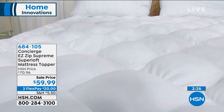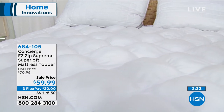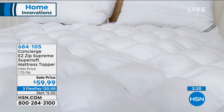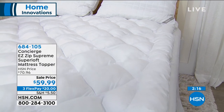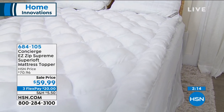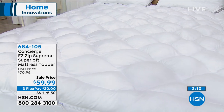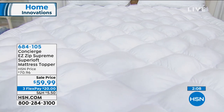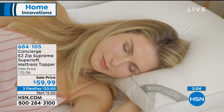It's the comfort, it's the protection, it's knowing that when you launder your sheets, you can have a really clean, tidy, hygienic bed. Because Ellen, we joke about it, but seriously, you cannot truly wash your mattress. You can't throw it in the washing machine. You can't send it to the dry cleaner. This is your way to know that you're sleeping on a cleaner mattress.